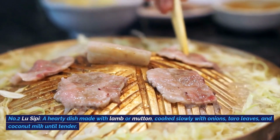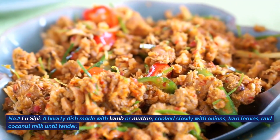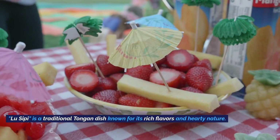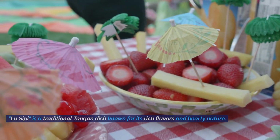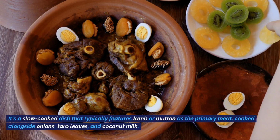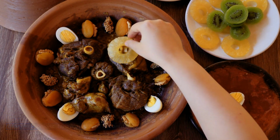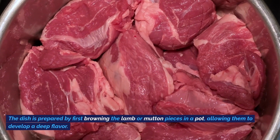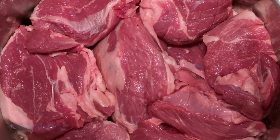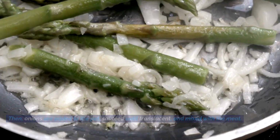Number six, Lu Sipi, a hearty dish made with lamb or mutton, cooked slowly with onions, taro leaves, and coconut milk until tender. Lu Sipi is a traditional Tongan dish known for its rich flavors and hearty nature. It's a slow-cooked dish that typically features lamb or mutton as the primary meat, cooked alongside onions, taro leaves, and coconut milk.